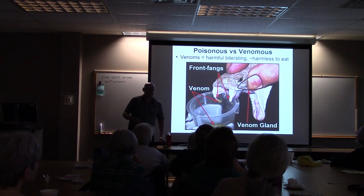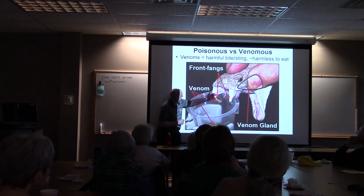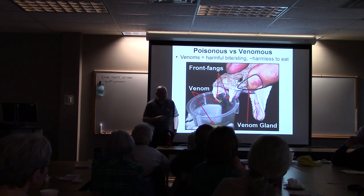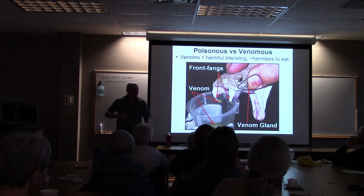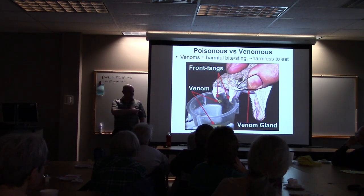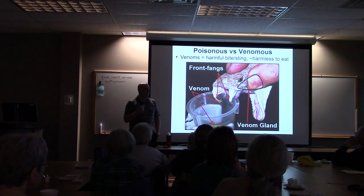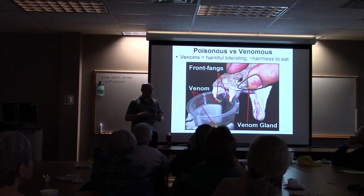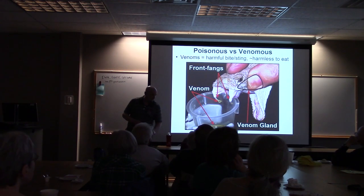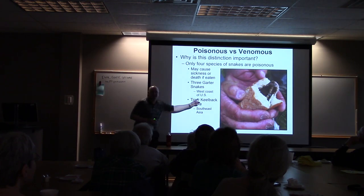But then we have these individuals, which have these nice, beautiful fangs that drip this copious amount of venom. And this is where we're looking at something that has a harmful bite. But you can cook up and serve rattlesnake. You can eat these guys. And so that's how we distinguish between these two terms, poisonous and venomous. But just to be confusing, there are some species of snakes that you would not want to make a snake sandwich out of.